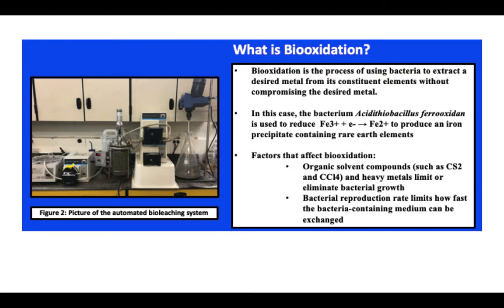Biooxidation is the process of using bacteria to extract a desired metal without compromising that metal. The bacteria that we use, Acidithiobacillus ferrooxidans, is not the only bacteria used in biooxidation, but it was the most cost-effective choice for our experiment. Its primary function is to oxidize the iron 2+ ion to the iron 3+ ion, producing an iron precipitate which contains the desired REEs.